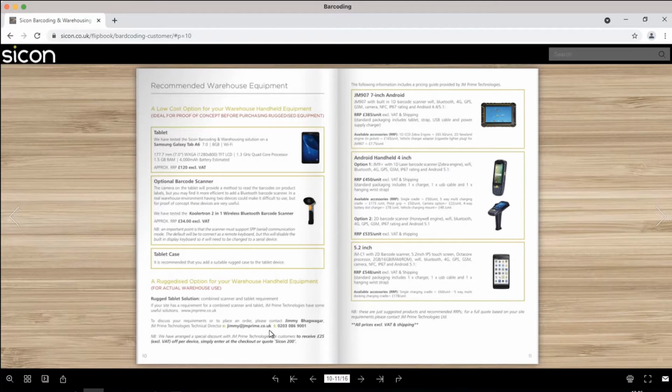Now, we don't get involved in the hardware. We've obviously got recommendations, but we didn't want you to be tied to specific wireless networks or scanner hardware. So keep it as simple as possible. This device looks a bit more like a mobile phone today, but you can get a hand grip on there, so it becomes a trigger grip. It's running Android 9.